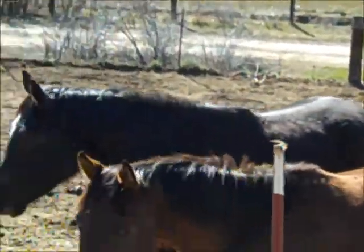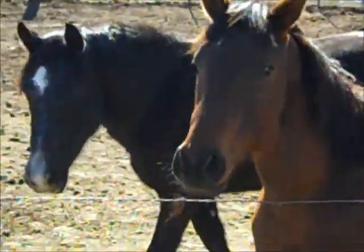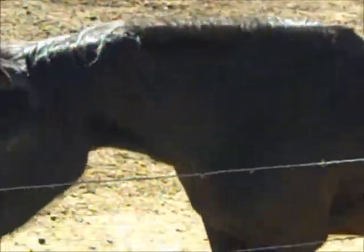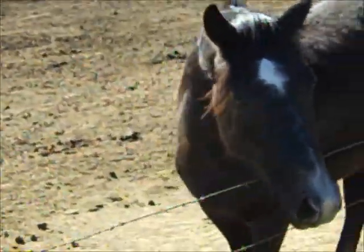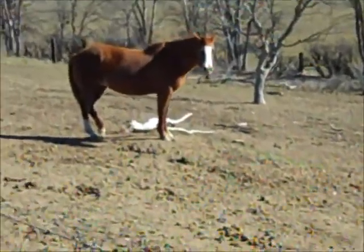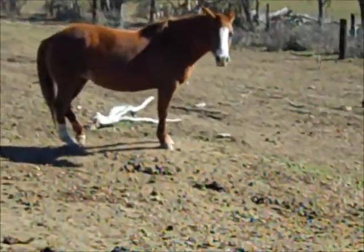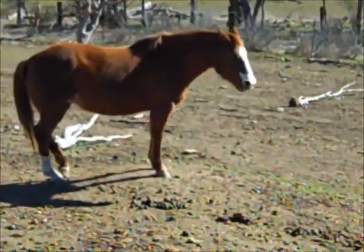And the gelding to her left is Gable, who is another Percheron thoroughbred cross gelding that we are working with and training, and he is for sale. And finally, my son's horse, used to be my horse, Pepperoni, who is a quarter horse thoroughbred cross mare.